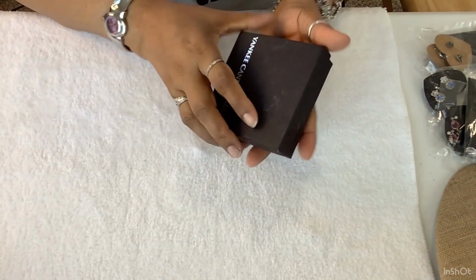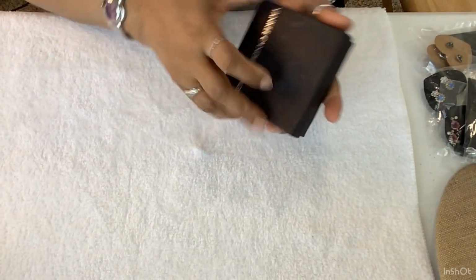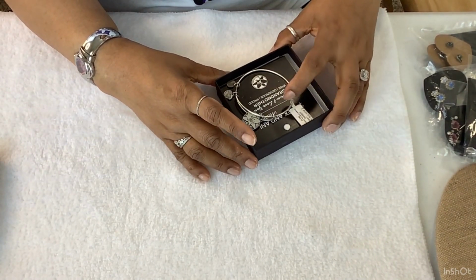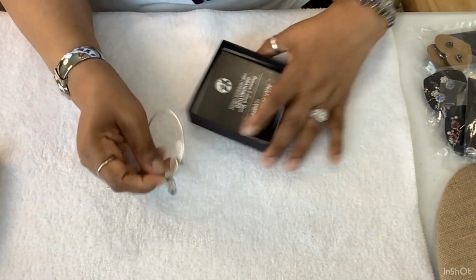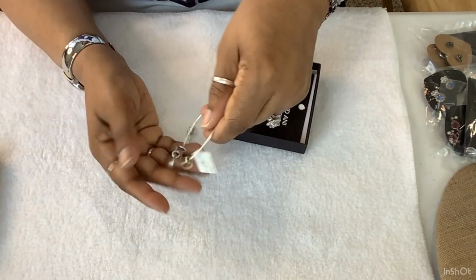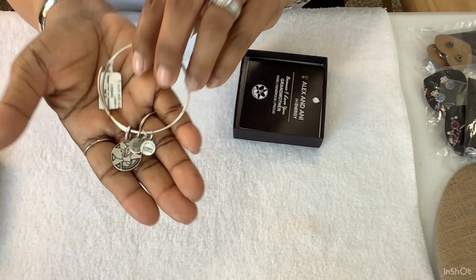Then we have another one. This one is $8 as well. This one says grandmother, wise, generous, and proud. I like that. And the tag's still on.